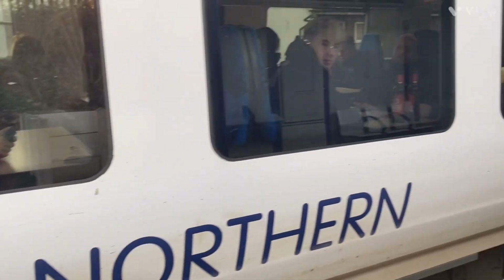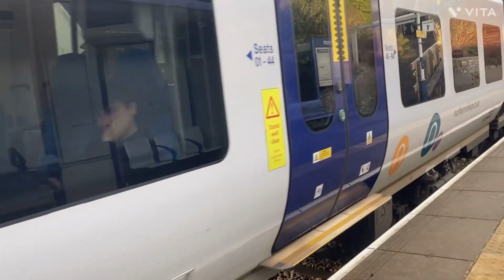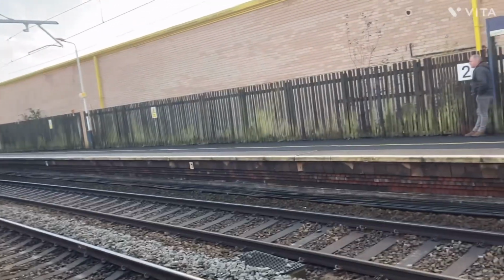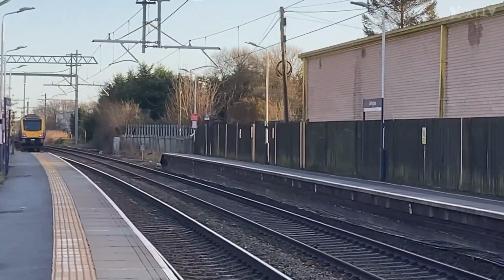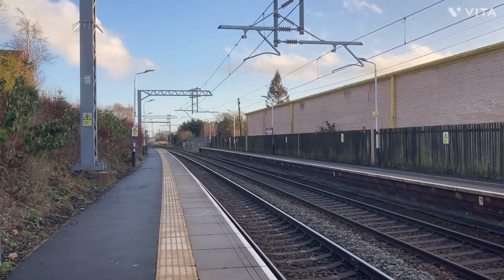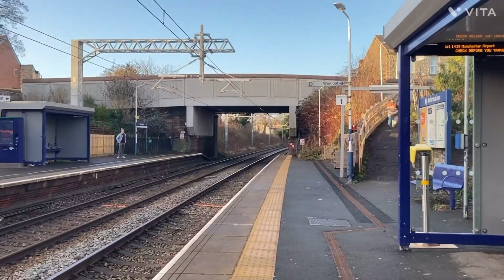Okay, so now departing is the 1439 service to Manchester Airport. And at the rear is 331, 025. Coming over this bridge anytime soon will be the 127 service to Blackrod.